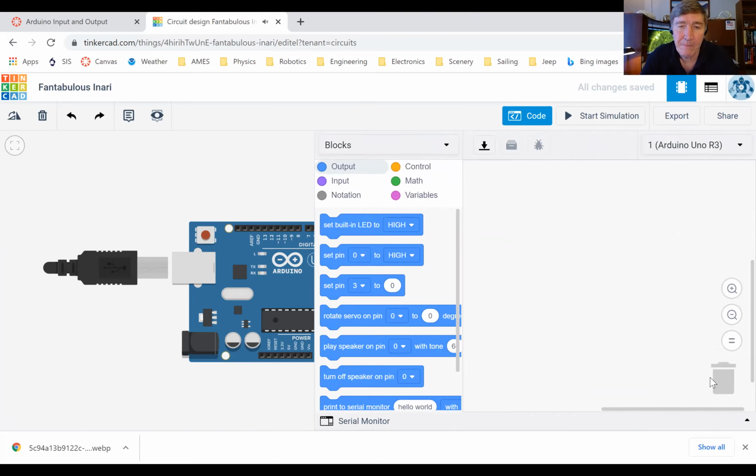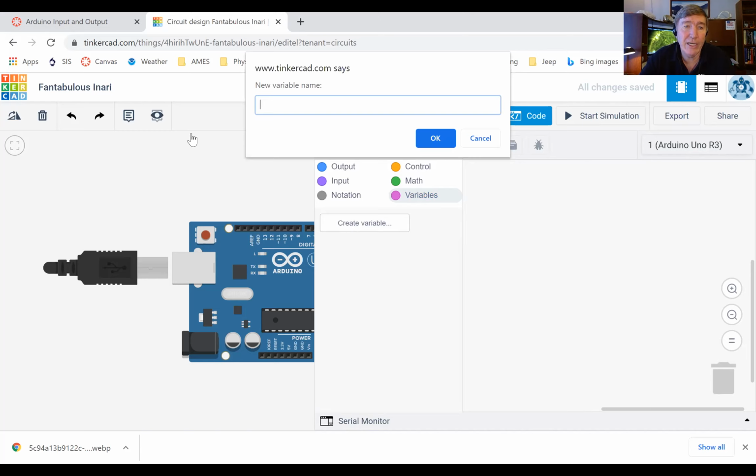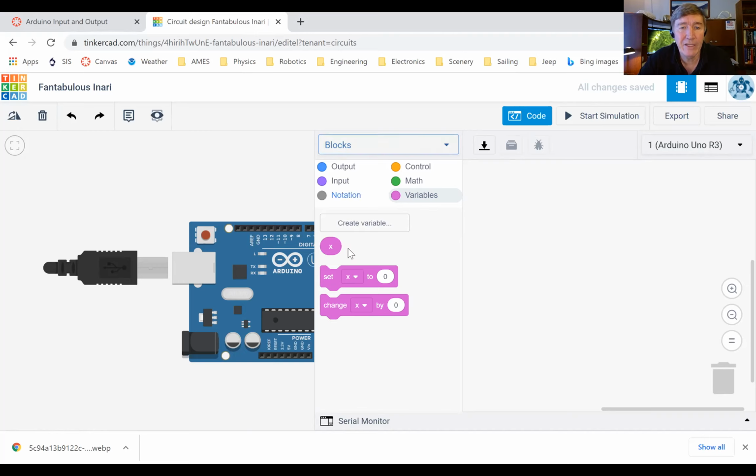I don't want that. Okay, so now let's click on variables, and you'll see that there are no variables in there right now. So when we looked at the code that I had, you saw there were some variables. I was the one that created those variables. So if you click on this thing right here, it says create variable. It asks you, okay, what name would you like that variable to be? So you could just give it a simple name like X. And so when you do that, you see that we now have an object that we can drag in here, and you'll see in a minute how that works.